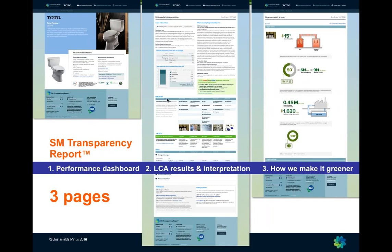The next page has very simple LCA results and interpretation. What do the impacts mean? Here the manufacturer can start talking about programs that they're implementing to make those kinds of improvements. And here on page 3, which is actually optional, is where the manufacturer can tell stories through pictures and text. Toto happens to like infographics, but it can be any combination of pictures and text of what they're actually doing in any or all of those life cycle stages to create environmental performance improvements. And we try to tie these stories back into the telling of the LCA results stories.